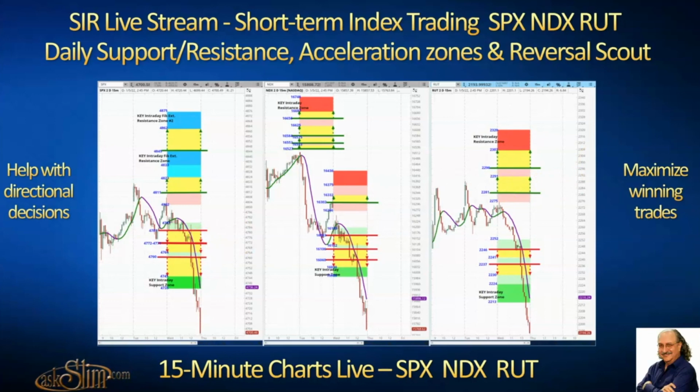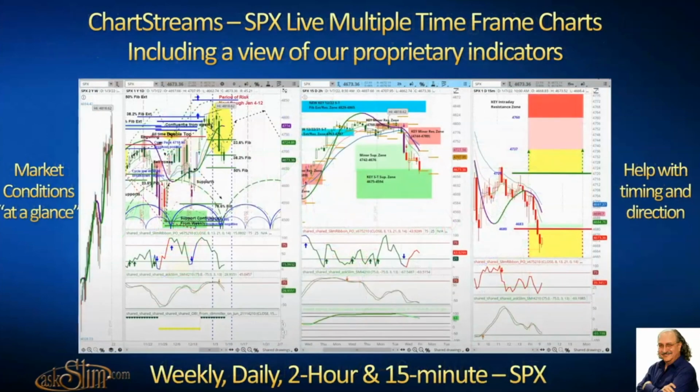That's included with the new Level 2. Now you'll be able to see so much more. You look at this. This is our chart streaming live, multiple time frame chart. It's weekly, daily, 2 hour, 15-minute with our proprietary indicators on there, and it's live. You'll be able to view our proprietary indicators, and you'll be able to see the conditions really at a glance. We like to say that we know the market condition at a glance because we can see the weekly momentum condition here, the daily with our proprietary studies, the 2 hour with those studies, and the 15 minutes.